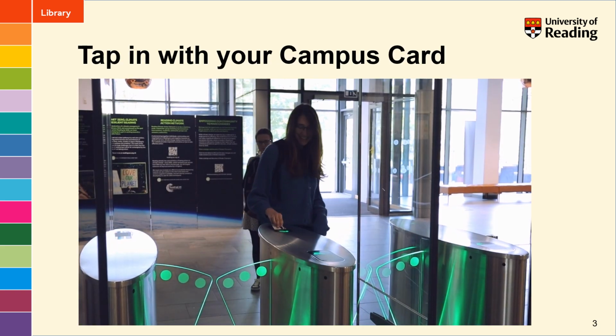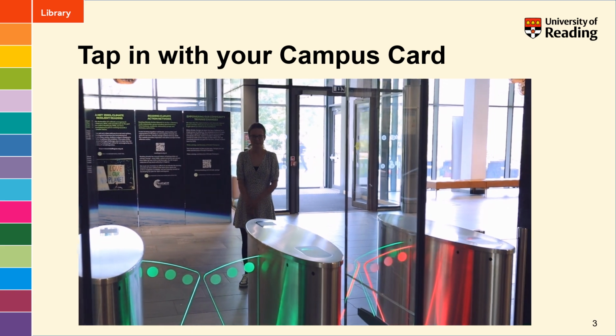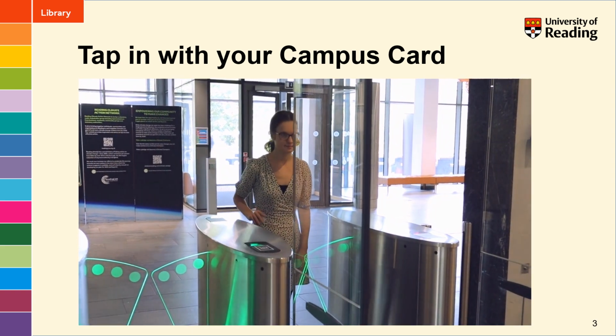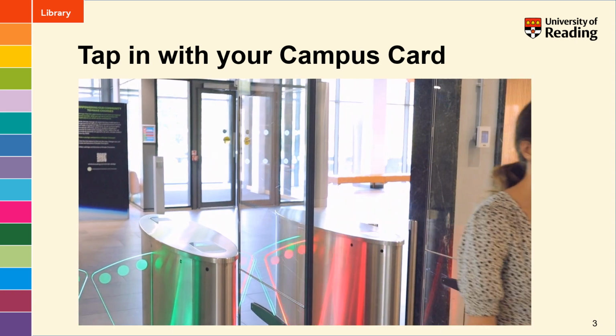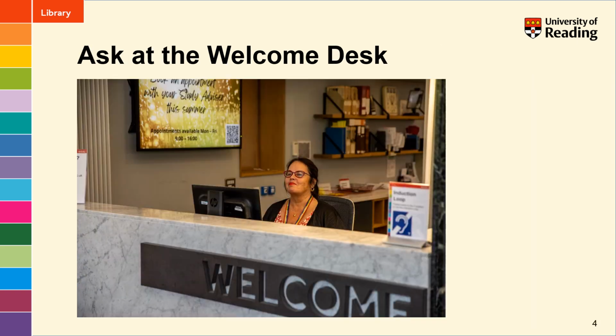Use your campus card to get through the entrance gates. Just touch it against the gate sensor and they will open for you. If you have basic questions about using the library or finding something, please ask at the welcome desk on your left.